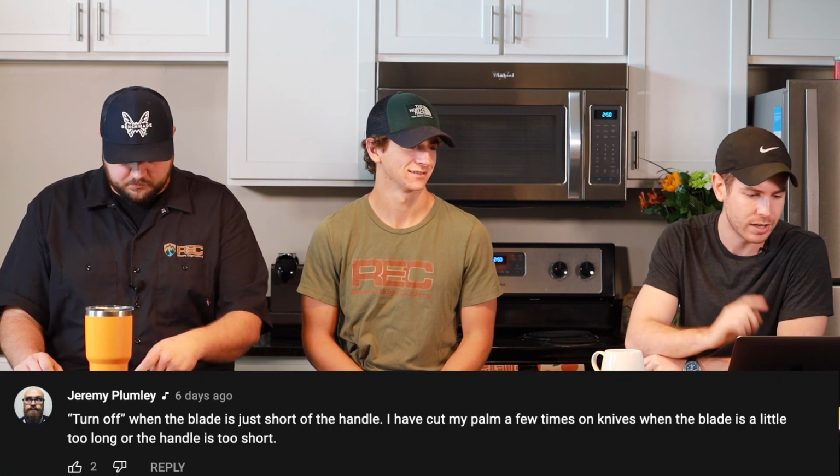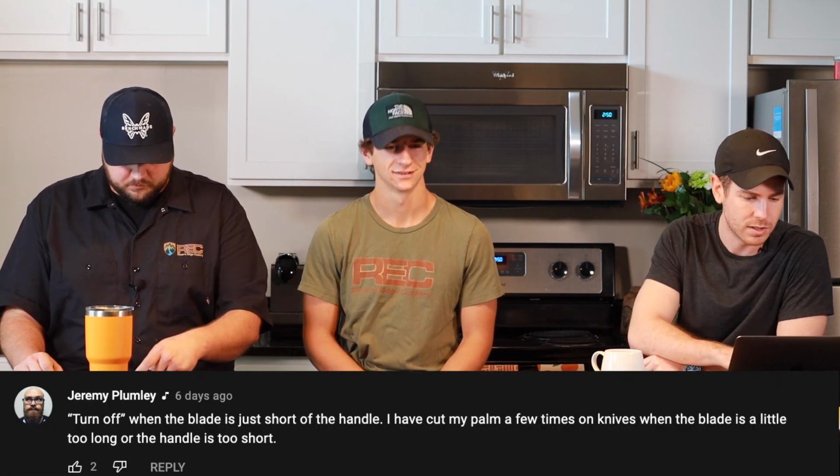Jeremy on here says it's when the blade is just short of the handle. I've cut my palm a few times on knives when the blade is a little too long or the handle is too short. And someone came at my beloved Malibu in the comments of that. And I was taking a look, and you guys might actually be right. It has a really, really high blade to handle ratio. So actually the tip of the knife comes all the way to the end of the handle, so I could actually see that being an issue. And that got a few likes. So I know people are feeling that comment as well.